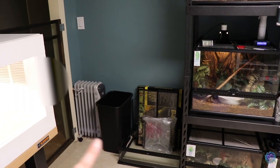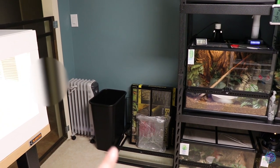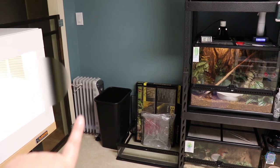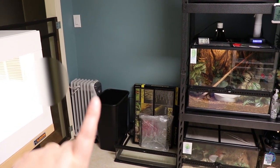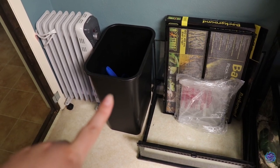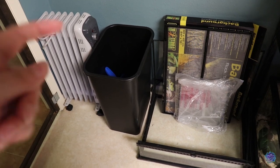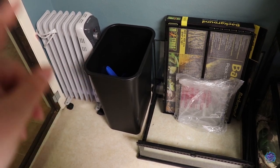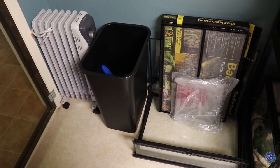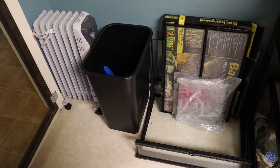Right when you walk in, there's this little section here that's like a storage section. First of all, I have this space heater. That's for the winter time. This tub right here is my dirty substrate tub. It's what I take with me when I clean enclosures. It's just a standard cheap black trash can. It has a dustpan in there, and that's what I scoop all of the dirty substrate into, and then I go once it's full and dump it out in the back of the pasture.